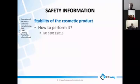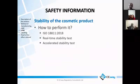So how do you perform it? There is this ISO standard, but it's kind of useless. It's very generic. So to be a bit more specific, there are two basic ways of doing the stability test.